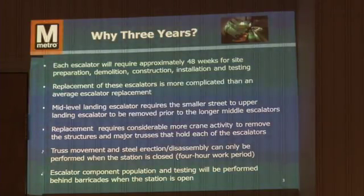Truss movement and steel erection and disassembly can only be performed during the late midnight hours. So from 12 to 5 a.m. is when we have the opportunity to do our work. That, again, lies a challenge. So really, we only work perhaps 4 hours a night.